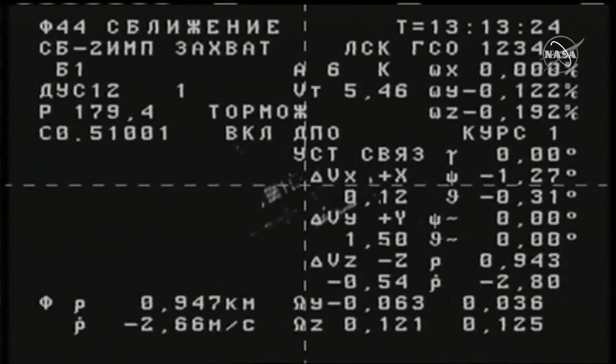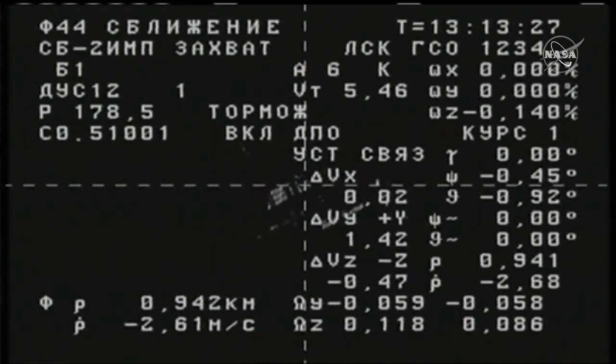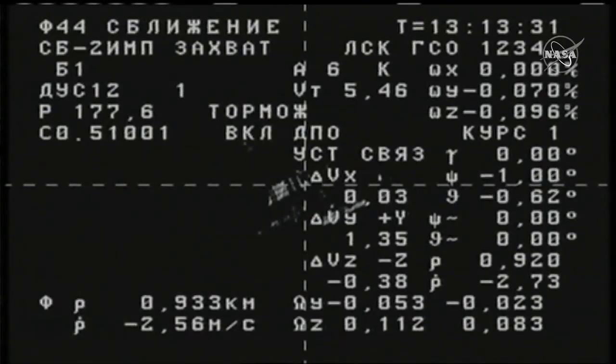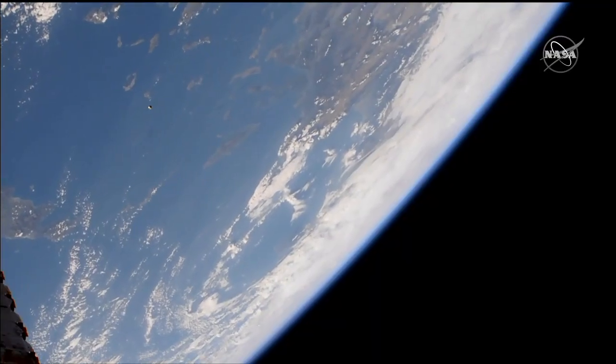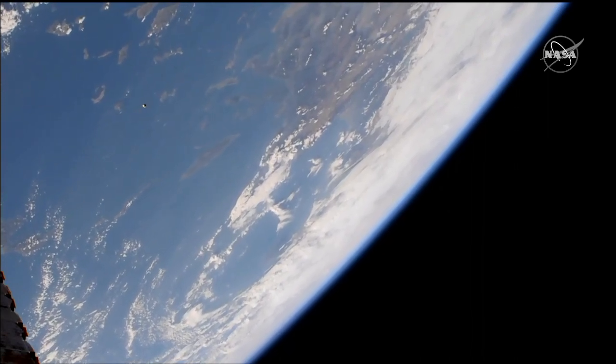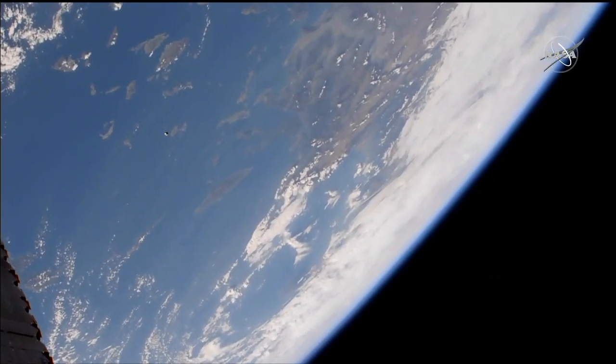Copy that. BPS initial commands are being executed. Both are on. Moscow copies. You are go to move on to step 4.3 station. Copy. Step 4.3 in work.